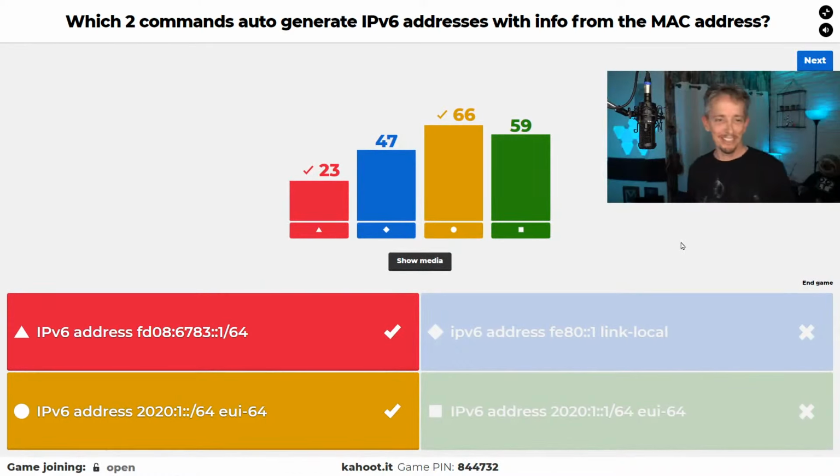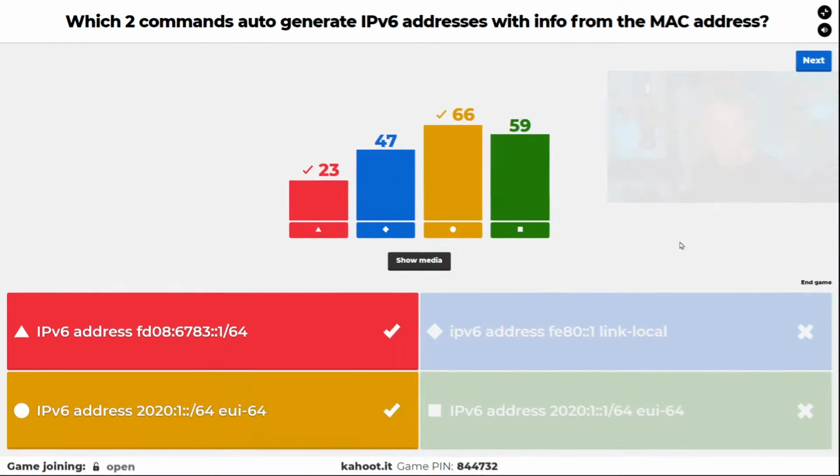Okay, a little bit tricky there. Which two commands auto-generate IPv6 addresses with info from the MAC address? So the red one is IPv6 address FD08:6783:164. Now that's a unique local address. However, behind the scenes, it's also going to create a link local address, which is going to use part of the MAC address information. That's why red is correct. And then yellow says IPv6 address 2020:1, and then the EUI-64 says, yep, I'm going to generate, actually it's going to do two things. It's going to do an IPv6 address. It's also going to do the link local address. They're both going to have information from the MAC address as part of that.